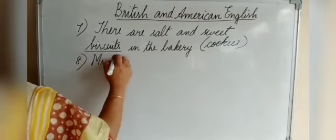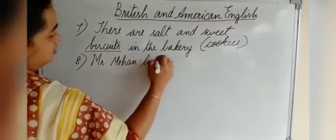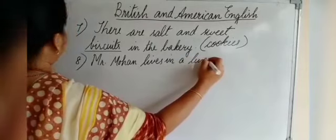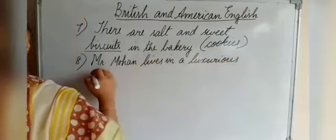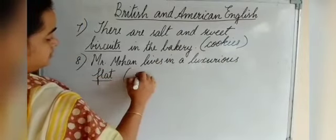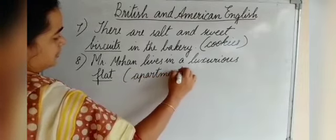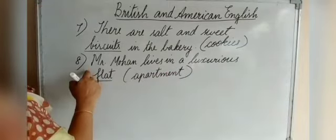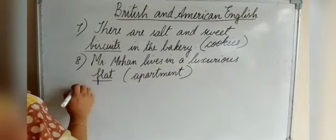Mr. Mohan lives in a luxurious flat. Instead of flat, the Americans use the word apartment. So we'll read the sentence as, Mr. Mohan lives in a luxurious apartment.